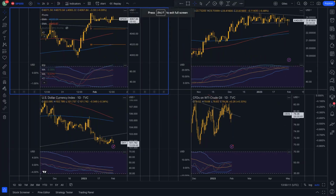But this is a hotly anticipated decision. So we could see some significant volatility from this. It's definitely something to be looking out for.